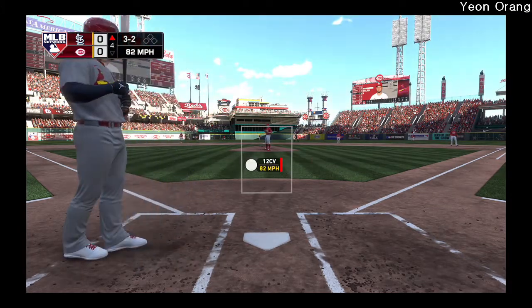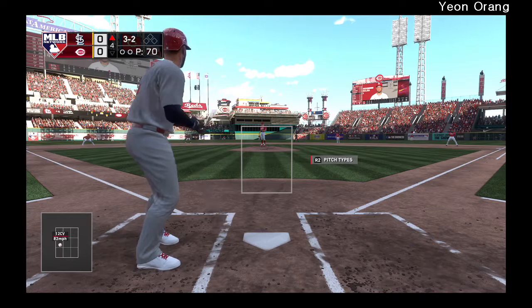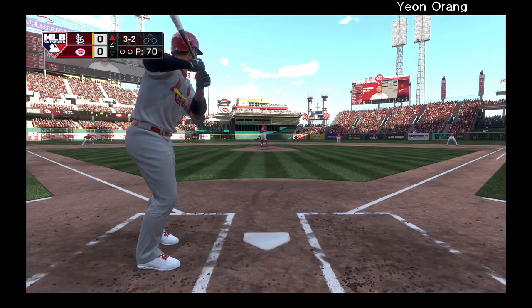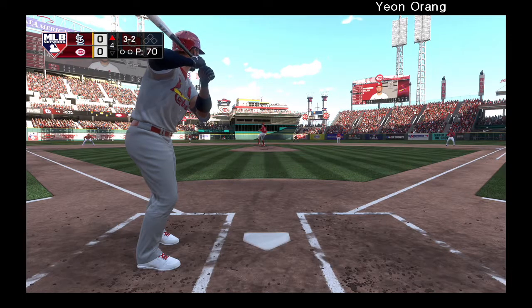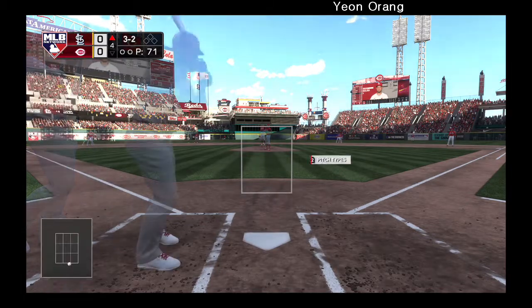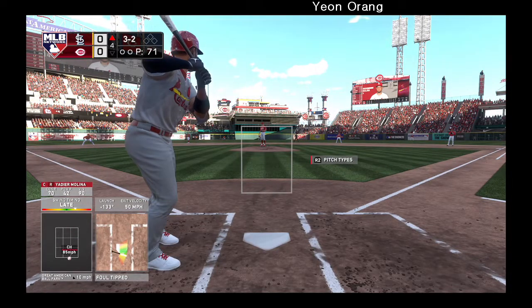And that's in there on the hands, 3-2 now. Great pitch right there. That is a huge breaking ball. Not shocked he took it. Got to calibrate that one for a second. And he rolls over this one, foul. We'll do it once more, 3-2.